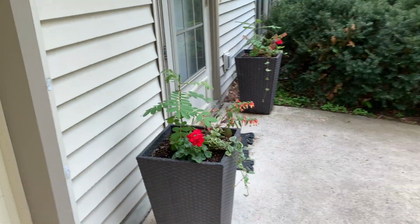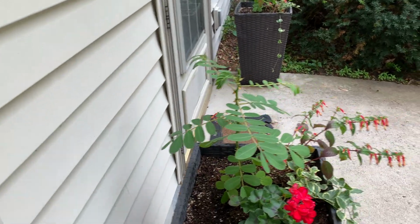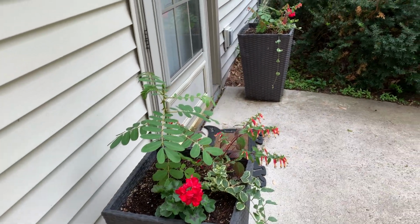And that's the popcorn plant in the back. I know it gets big. I'll just have to keep moving these containers out.